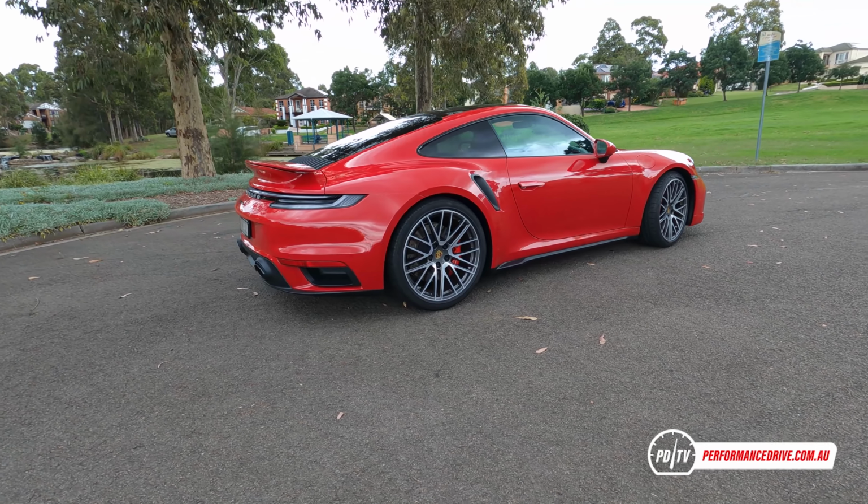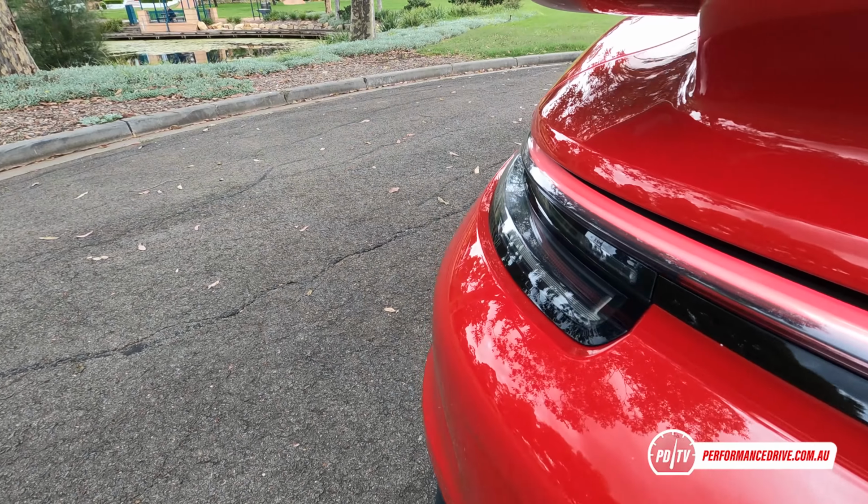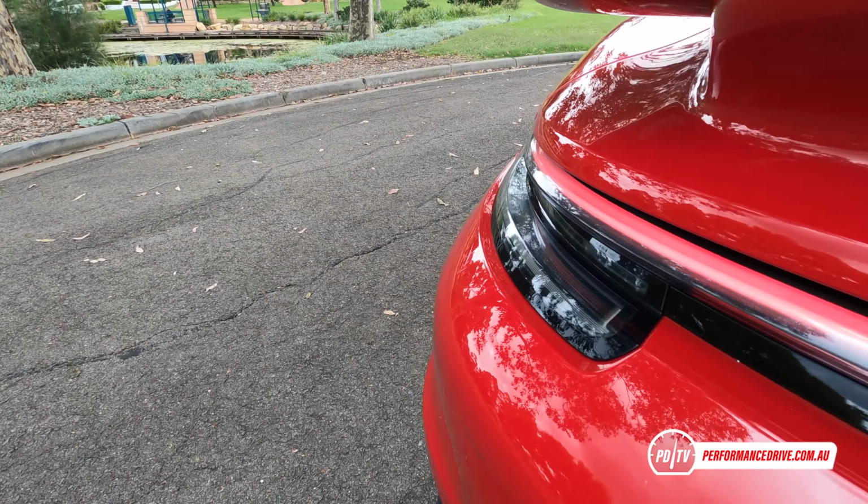So it automatically knows what combinations work and what combinations don't work. Here we're testing the regular 911 Turbo. We say regular because there's also the Turbo S that sits above it. Even so, this is not a tamed, watered-down model.